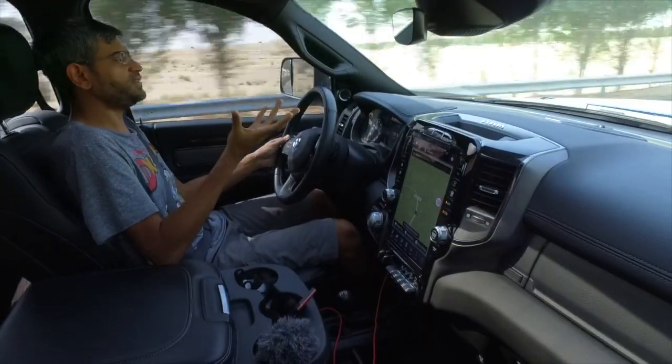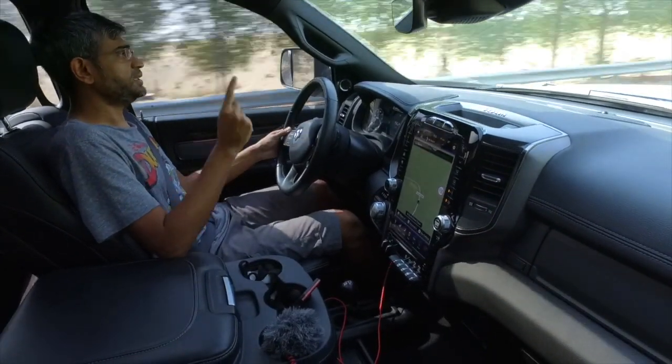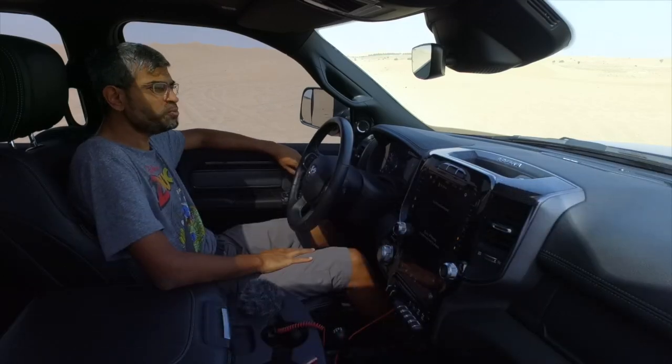So the only thing left to do is take it off-road into the sand and see how it does in the sand, because that's the most common terrain here. So in a minute, we'll find out if it does the basics. I've made two mistakes today.